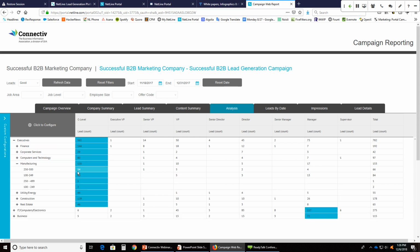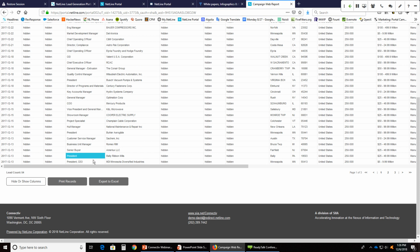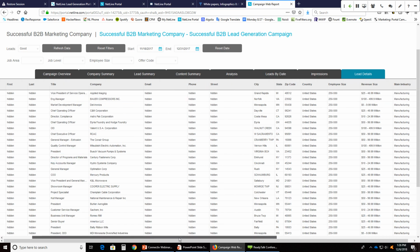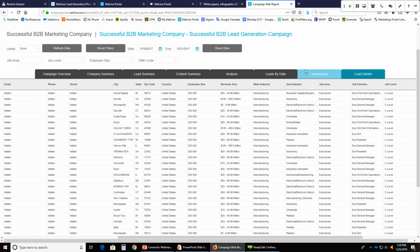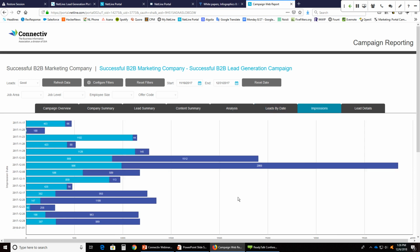And then from a company size, there were 54 people that worked at a company of 250 to 500 employees. So I can just jump in and look at, typically this would be non-obfuscated data of the actual raw leads that have been generated for this campaign. It's all instantaneous access. Leads by date, self-explanatory. It's just showing an acceleration of the campaign.